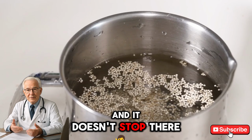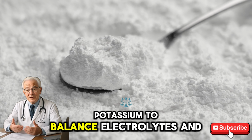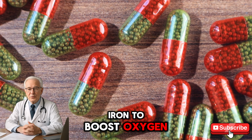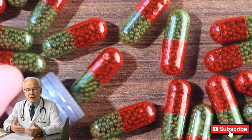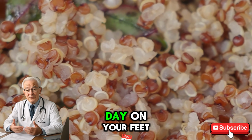And it doesn't stop there. Quinoa also contains magnesium to support nerve-muscle coordination, potassium to balance electrolytes and prevent cramping, iron to boost oxygen delivery to working muscles, and vitamin E to reduce cellular stress from daily movement. That's a powerhouse package for your legs, especially after a long day on your feet.